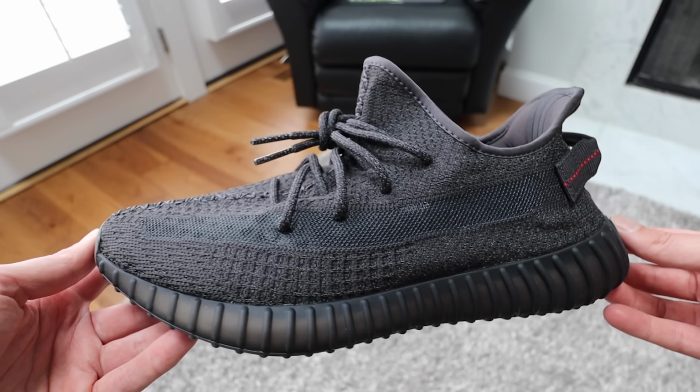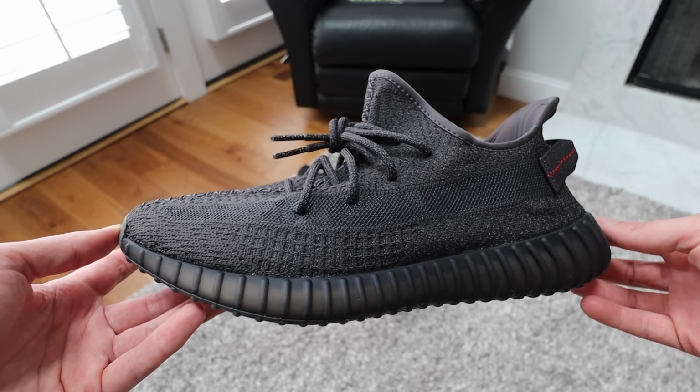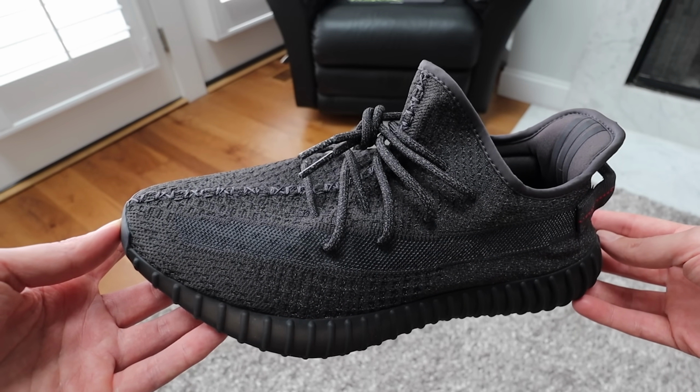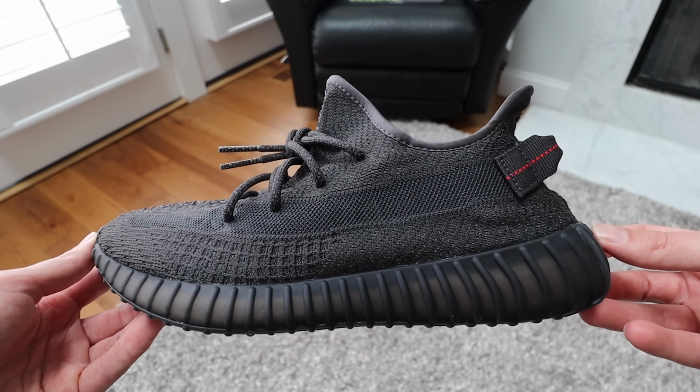This release is probably going to remind me of the black Statics of 2019, the full reflective version release. I can see the 3M woven all throughout the black Primeknit on my 2019 pair. This shoe, when it dropped, was incredibly limited. We're talking about 20,000 pairs or under.